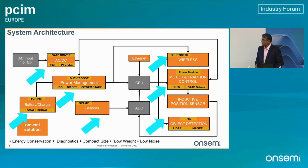And then sensors. Accurate op amps are going to be needed for sensor measurement. You know, zero drift type of architectures, very low offset voltages. Those are going to be some of the key technologies or key functionalities inside measurement devices to be able to sense what's going on in the environment.